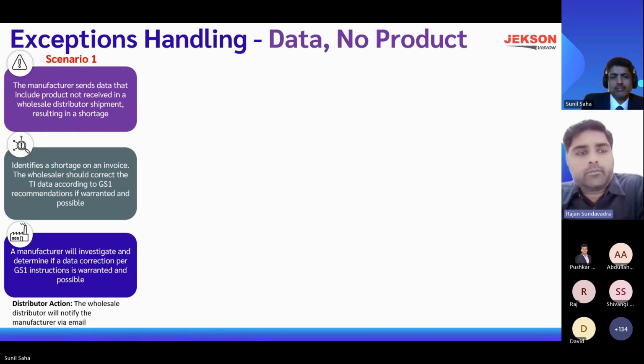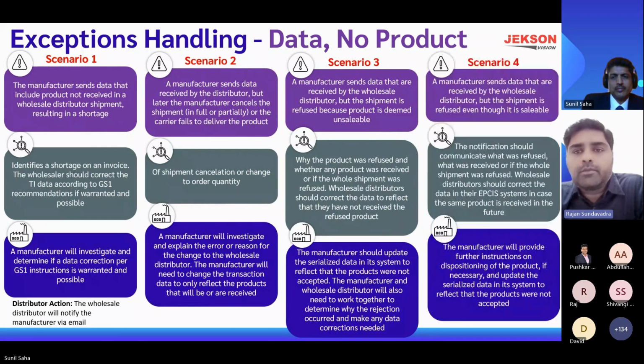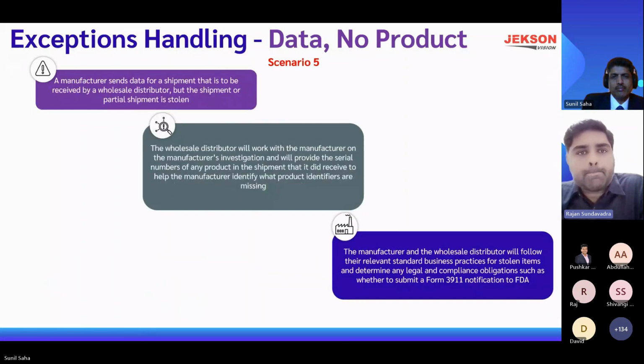I think, Sunil, from a time-bound perspective, we would have to share this deck with the audience, or probably we will not be able to get to the Q&A. This is the third case: data is available, but there are no products. Sunil, if you can jump to the next slide, we will just cover it at a high level.